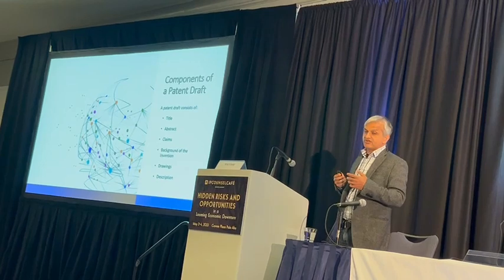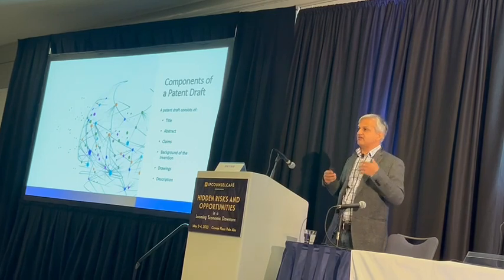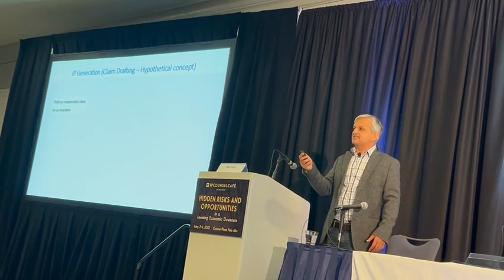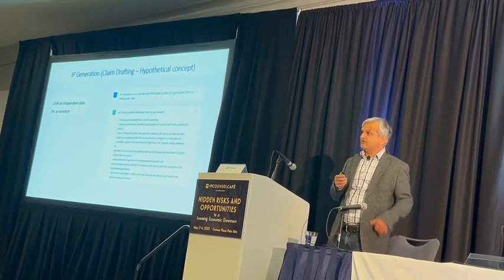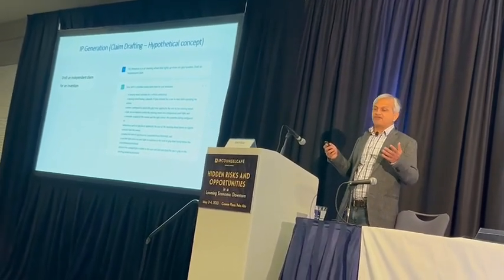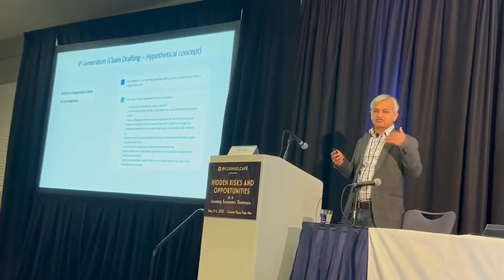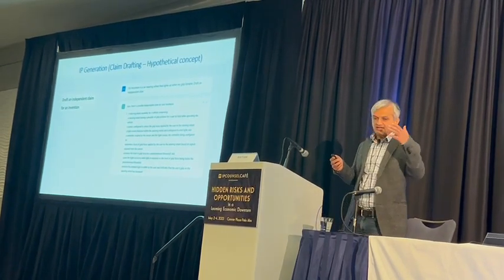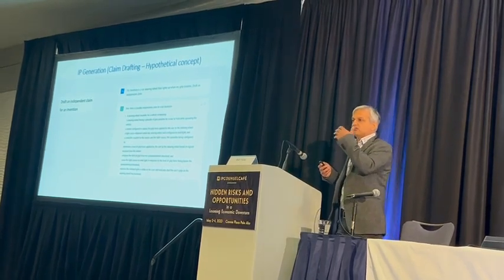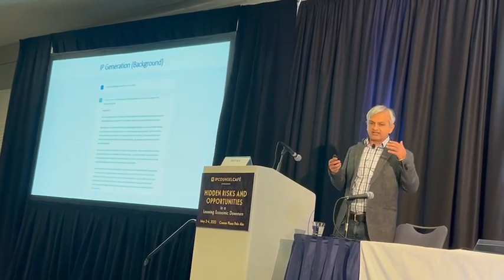Looking at IP generation first. So what is a patent draft? It includes title, abstract, claims, background of the invention, drawings, embodiments, and other elements. So we asked ChatGPT to draft an independent claim for an invention, which many of you I'm sure already have. We said, my invention is a steering wheel that lights up when my grip loosens. ChatGPT comes up with some pretty good suggestions and comes up with a fairly decent claim, right? And it thinks through things that you haven't thought of, like threshold and so on, doing the job of a good patent attorney. It's filling up things that we haven't totally figured out yet.